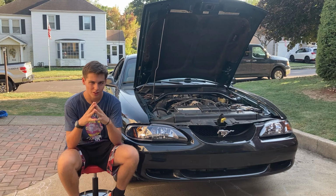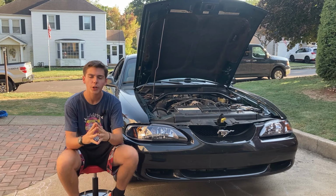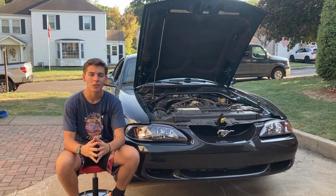But you know what's not awesome? The interior of this car. Let me explain.